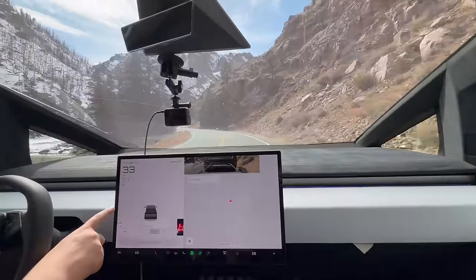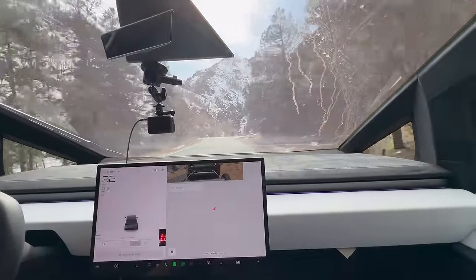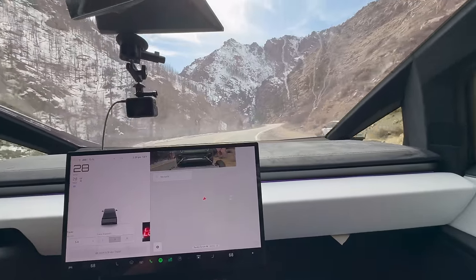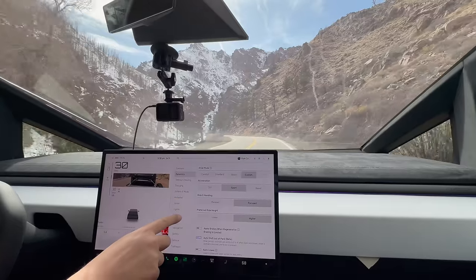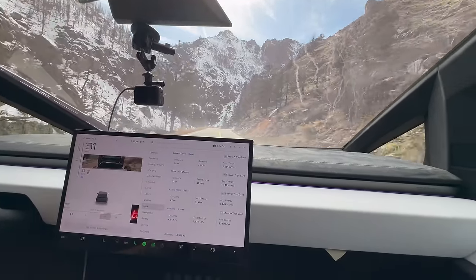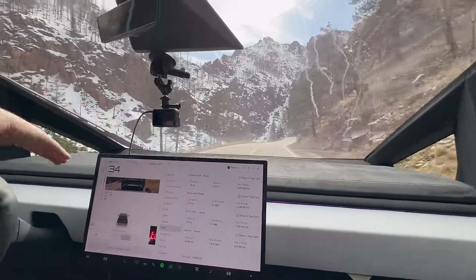Just getting regen back. One little dot at the bottom, which is kind of where we started. And if I lift off the throttle now, there we go, big regen. So again, I think it just needed to be under load for a while. We are now at 1,145 watt hours per mile. And again, that's just because we went up to that peak and we've leveled off.